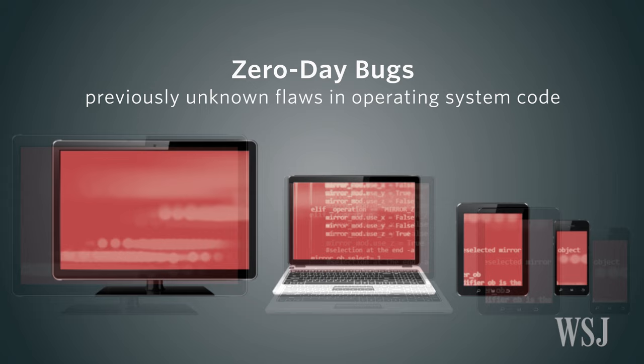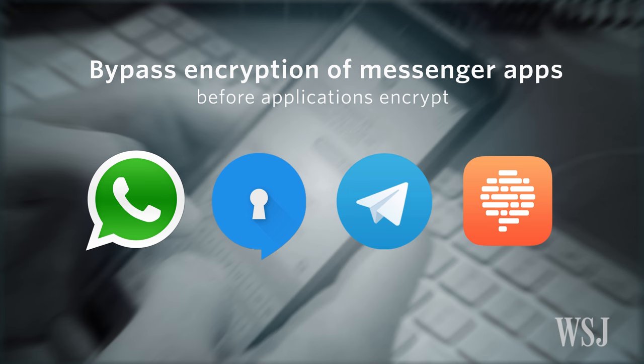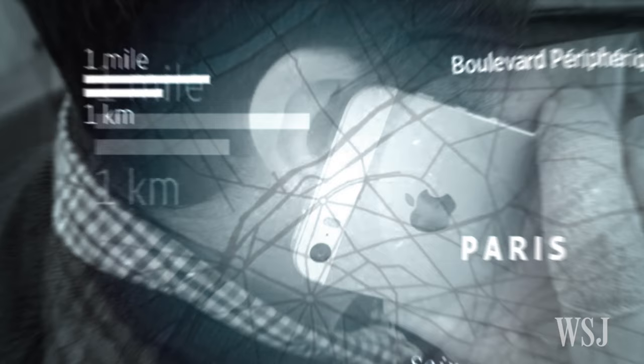If the CIA hacks John's phone, it can bypass the encryption of messenger apps like WhatsApp, Signal, Telegram, and Confide that John uses, and collect voice, audio, and messages before the applications encrypt John's text. To track his movements, the agency can activate the camera and microphone on John's phone without him knowing, and retrieve his geolocation.